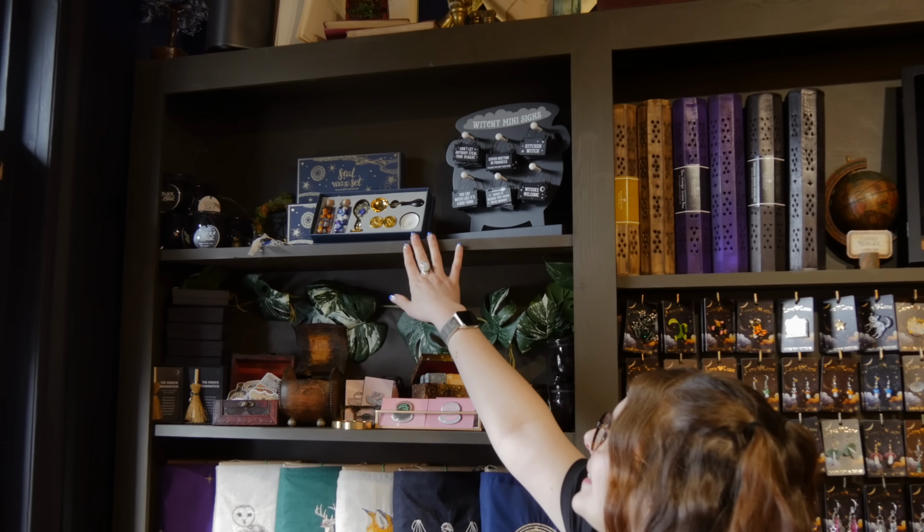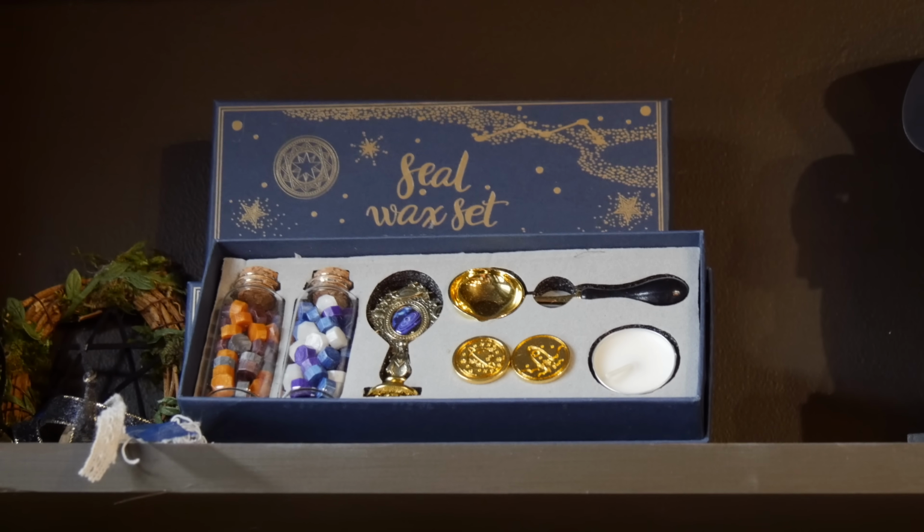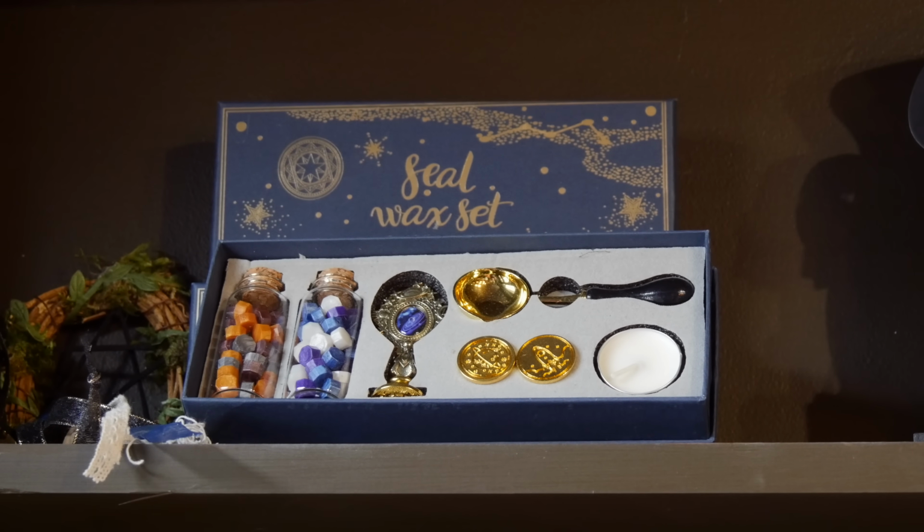And honestly, I have had so much fun displaying all of the products that I've curated in this shop. I also love that we've got little wax seal kits up here so that you can make your own magical letters and post to people.